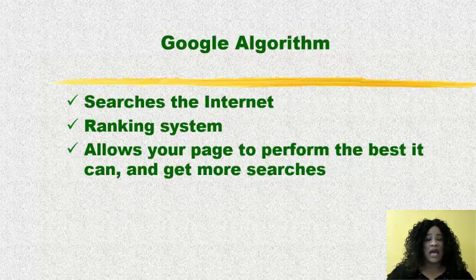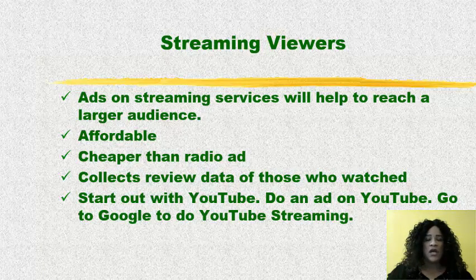You also have Google algorithm. Google algorithm basically searches the internet, and they find the most popular words that are being used and the popular terms that are being searched for, and they rank those items for you. So it's a ranking system. And Google algorithms allow your page to perform the best it can and also help you to get more searches.